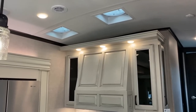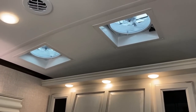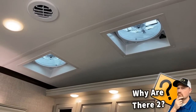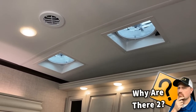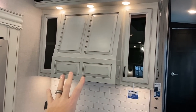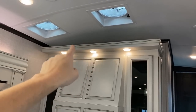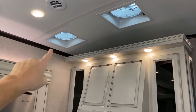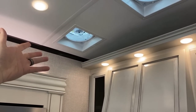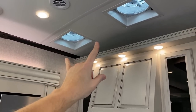Now, one thing I want to talk about though, is when we look up here, you see there are dual rain sensing, Maxxair style vent fans. And you might be going, why did they double those up? The short answer is because the stovetop is mounted against this bathroom wall right here, you notice how it can't be vented all the way up to the ceiling. There's that open gap up there. So that is always going to act like your steam, heat, and smells exhaust. Or you can enjoy double that.